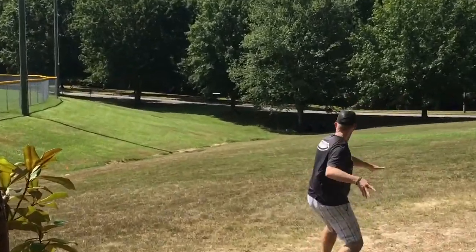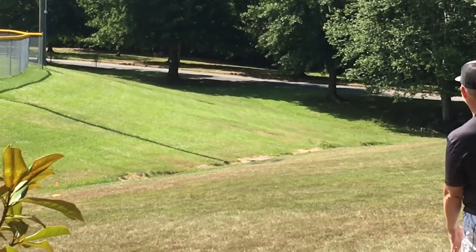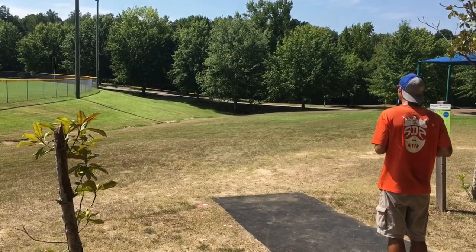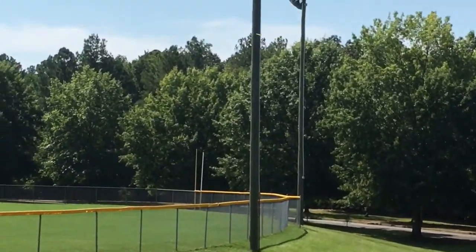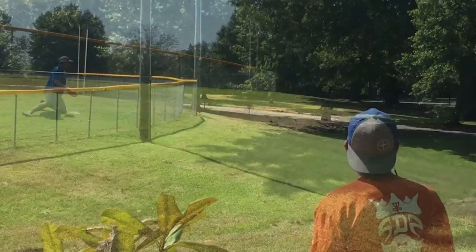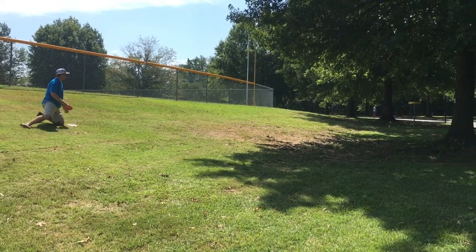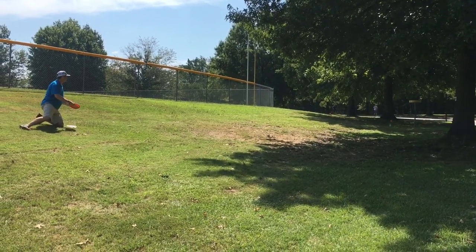Greg, lining up the little backhand. Come on. He's around that tree, so he should be inside the circle. So he is in bounds? I believe he did stay in bounds, yes. Duane throws this thumber on this hole, and it works, but I'm not a fan. He does take it out over OB the whole time, but he got it back in. He knows what he's doing, so he's good at that.